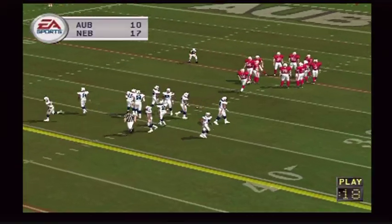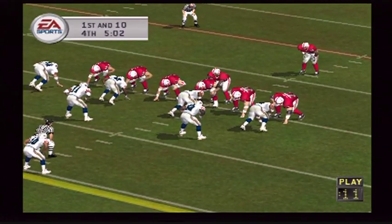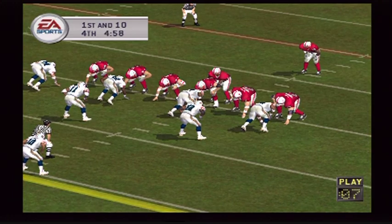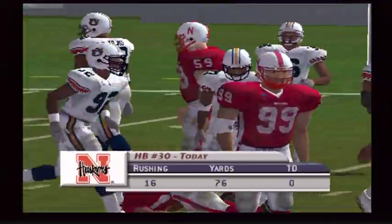It's first and 10. Ball on the 31-yard line. Auburn lines up with 5 defensive backs. Number 30 on the give. And they make the stop at the 37. 6 yards on the carry.